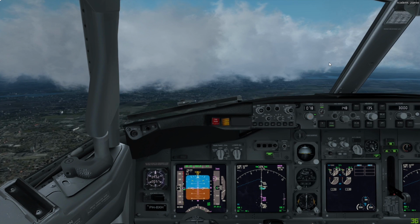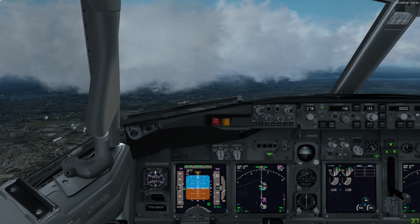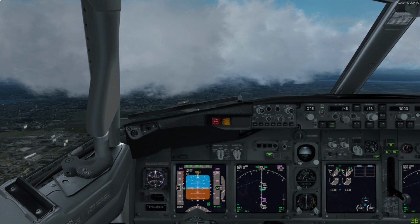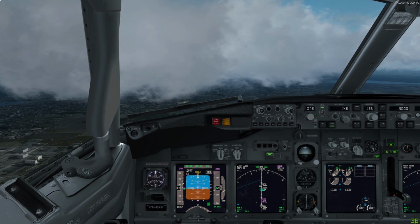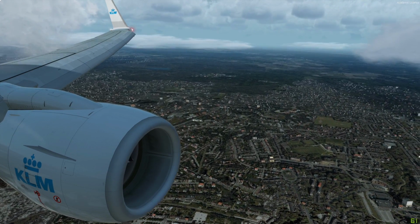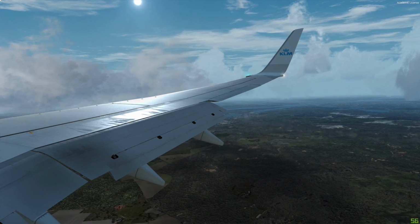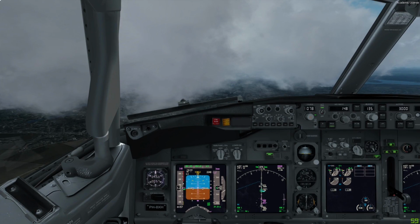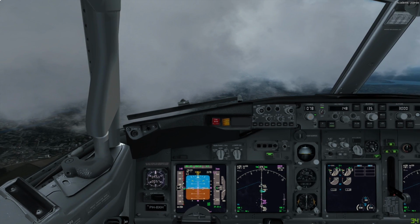And here we go. So maybe between 35 and 36 FPS. Not too bad. 9:53 AM, 4 minutes late. Look at those lovely wing effects coming in. Absolutely wonderful. Look at that. Dead on profile. Looking good.